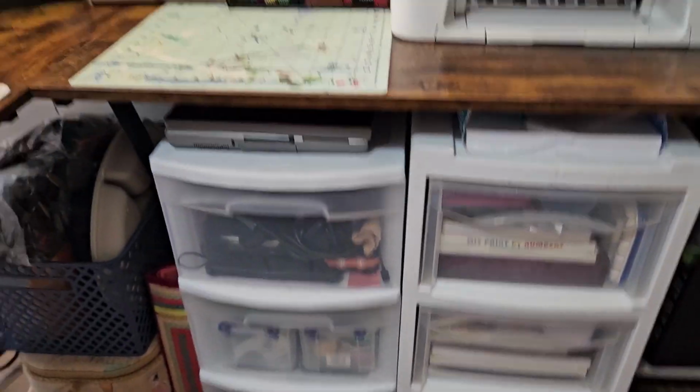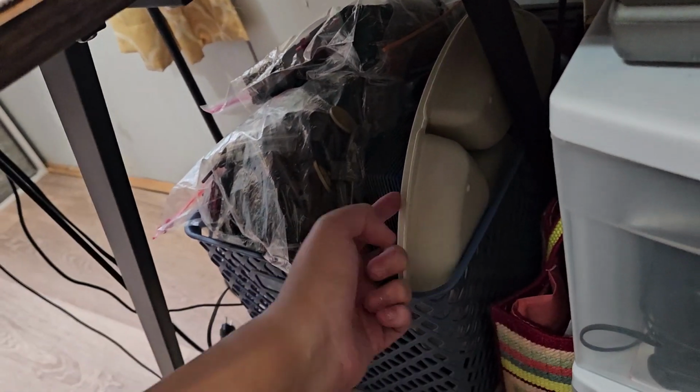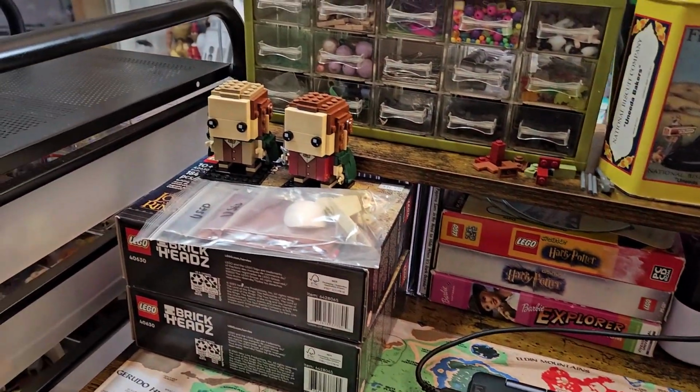And then we've just got this desk. It's an L shape. This is some more stuff with the Bricklink store. Base plates. This is a pieces sorter that I use. A set that needs to be built. And then all I have over here is my Brickheads project.